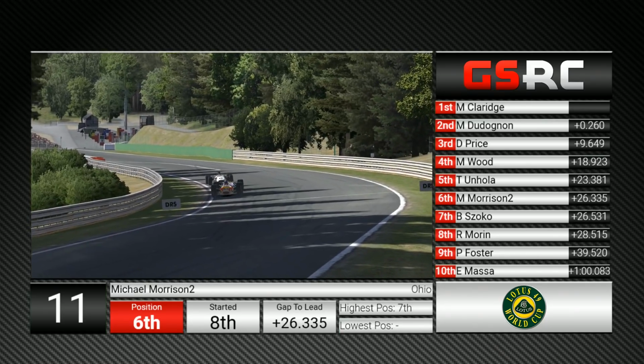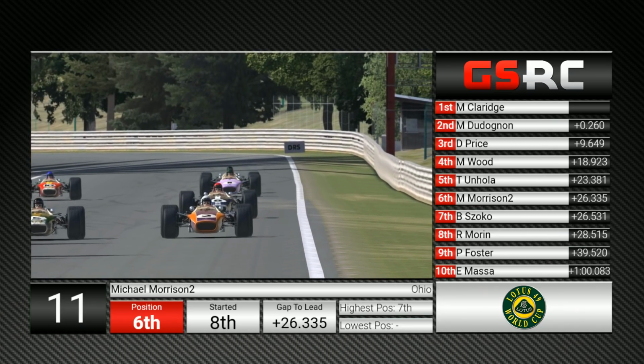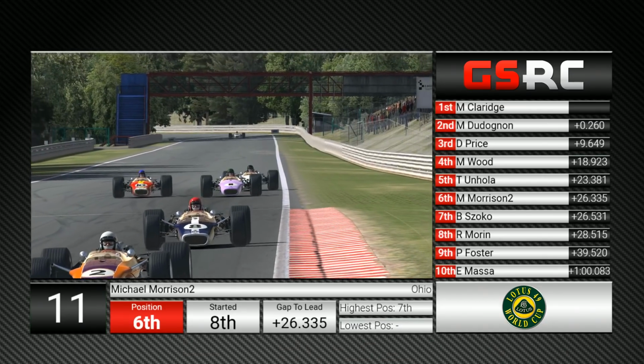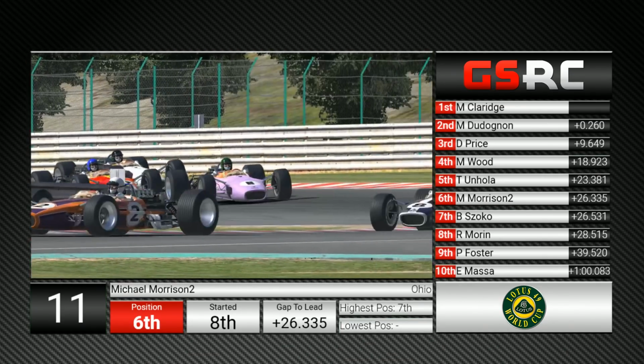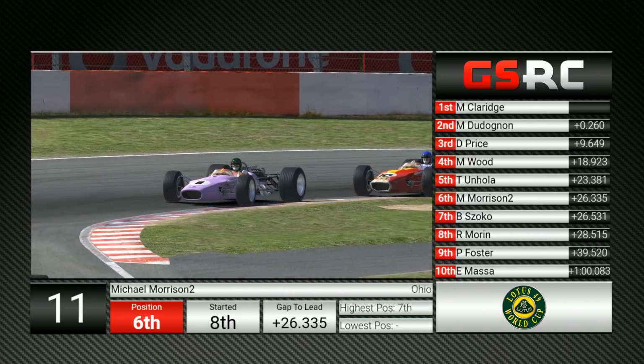Where Ben and Matt had to go way off the track to avoid both of them because there's just no space for them. Oh, it was good to see that you came through unscathed, and you had quite a good race, starting in P8, finishing in P6.